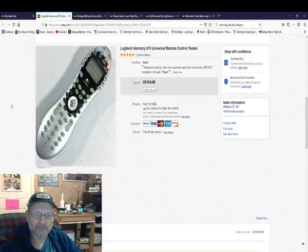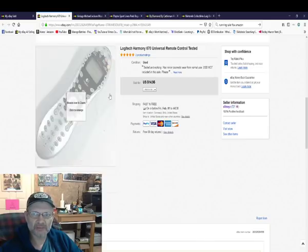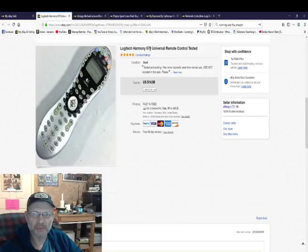Logitech Harmony remote. This was again at the bins in North Carolina when I was down there. This is probably the lowest end Logitech Harmony remote you can get, but I was paying 49 cents a pound for this. It weighed well under a pound, so I probably got 10 or 15 cents into this remote. We sold it for $14.95. It took about a month to sell, but not bad.